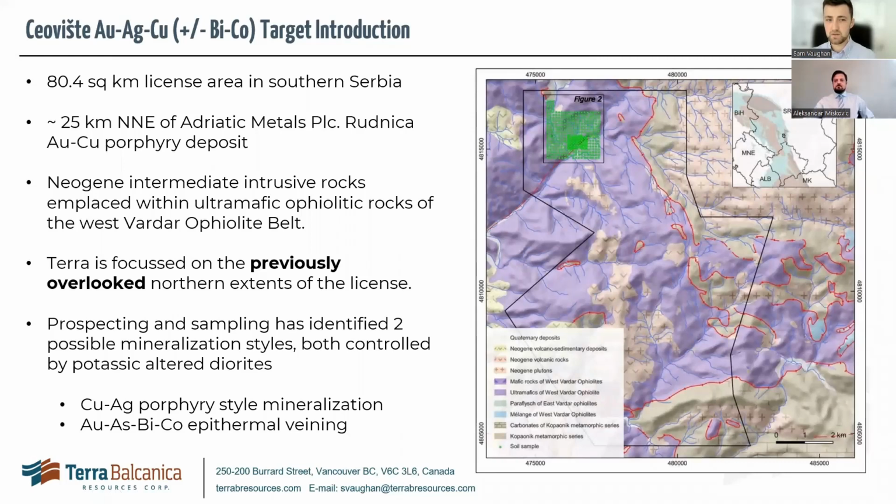The geology is typified by Neogene intermediate intrusive rocks that have emplaced within ultramafic ophiolitic rocks of the West Vardar ophiolite belt. Terra Balcanica is focused on the previously overlooked northern extent of our license, where our recent work and prospecting has identified 2 possible mineralization styles. Firstly, a copper and silver porphyry style quartz vein hosted mineralization, and also a high-grade gold arsenic plus or minus bismuth cobalt epithermal mineralization.